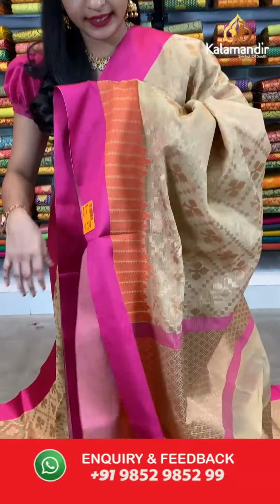Wow, one more beautiful combination and very grand combination it is, which is a light dark cream and grey color.